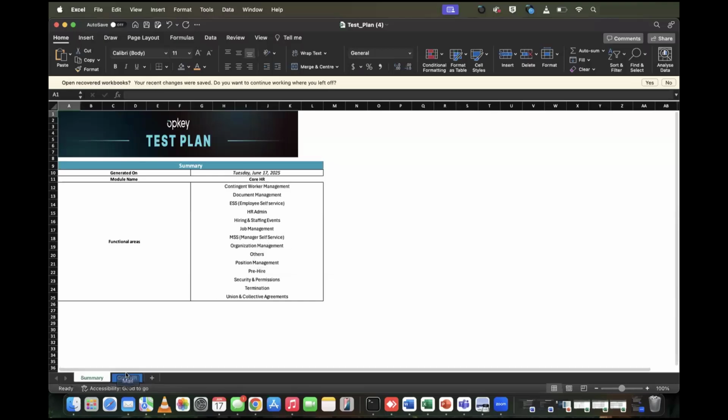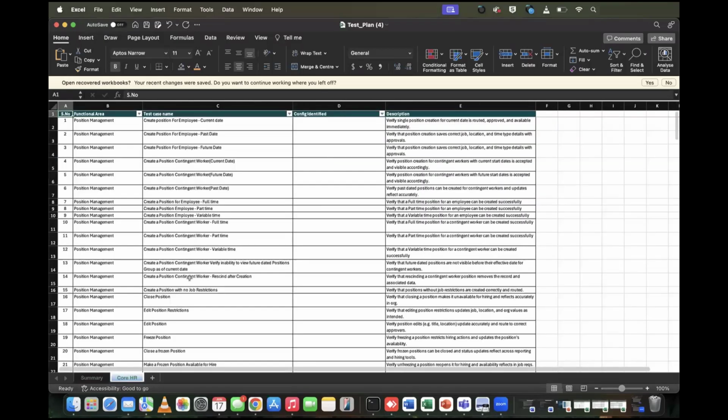So, high-level functional areas. Now let's dig deeper into it. This is an absolute gold for all your HR admins, for all your business users. Why? For a variety of reasons. For every functional area you saw, for position management, for example, you have a detailed suggested test case to say, these are all the test cases which are applicable in your tenant and you should be testing.